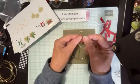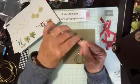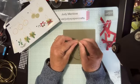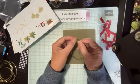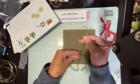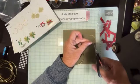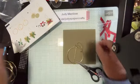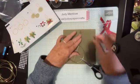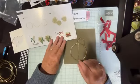Okay, and then you're just going to tie these two together at the top here so that you'll have a little loop to hang it with if you wanted to hang it. So just like that. All right, and then we'll just snip off the top a little bit. There we go. Okay, so that's that.